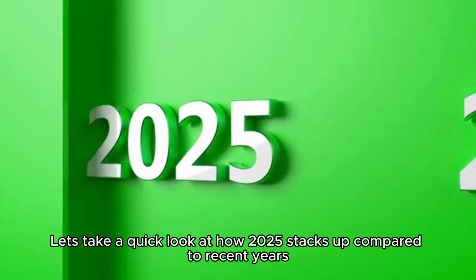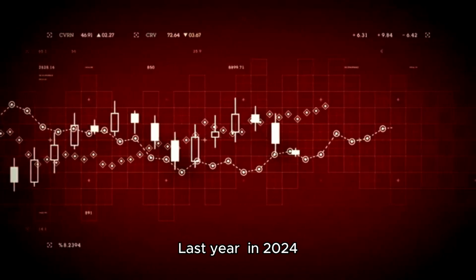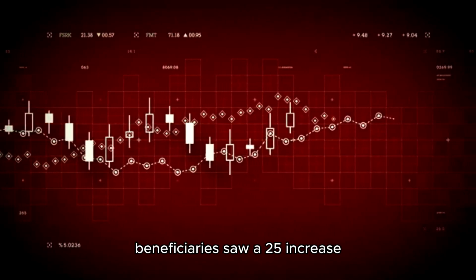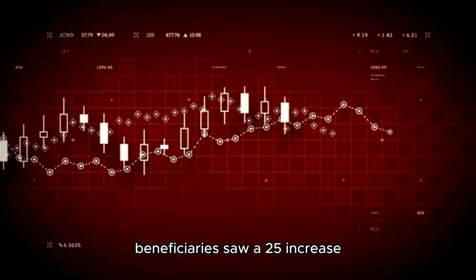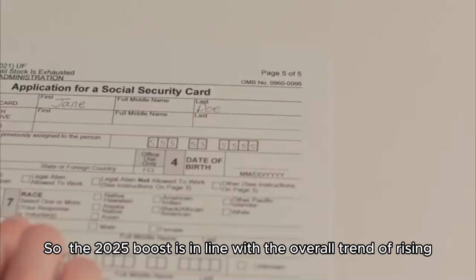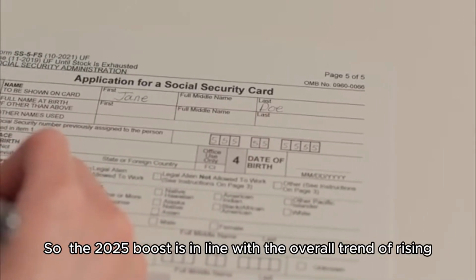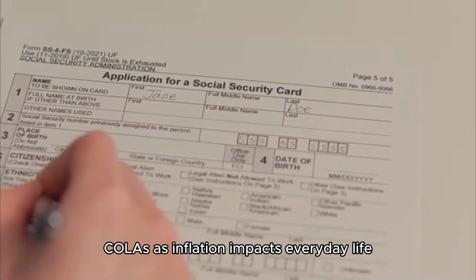Let's take a quick look at how 2025 stacks up compared to recent years. Last year, in 2024, beneficiaries saw a 25% increase, and in 2023, the increase was 45%. So, the 2025 boost is in line with the overall trend of rising COLAs as inflation impacts everyday life.